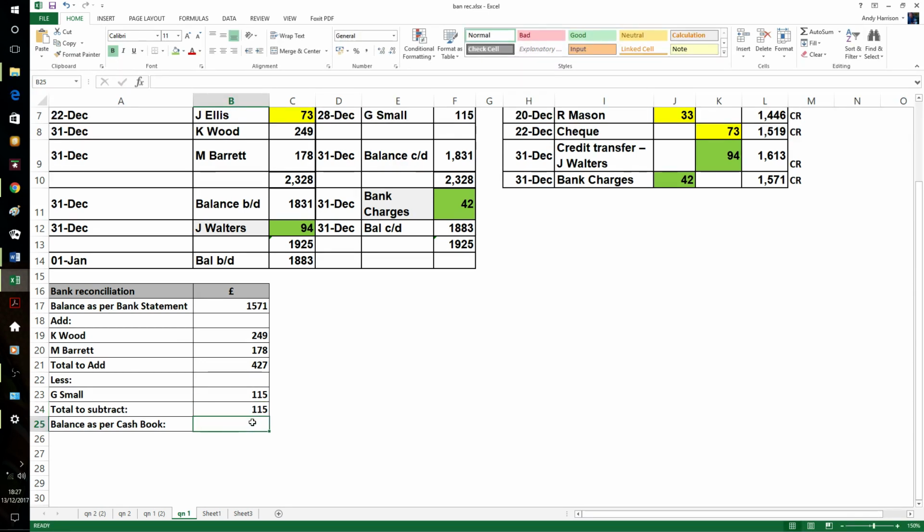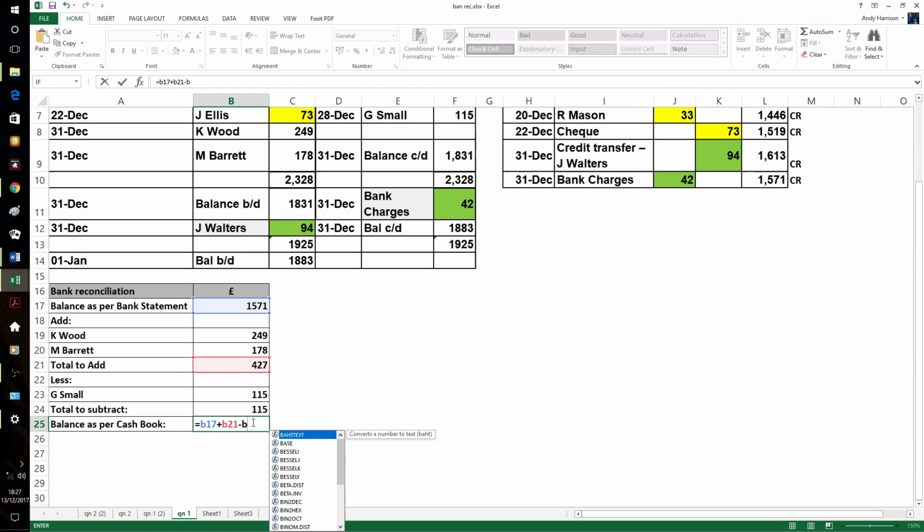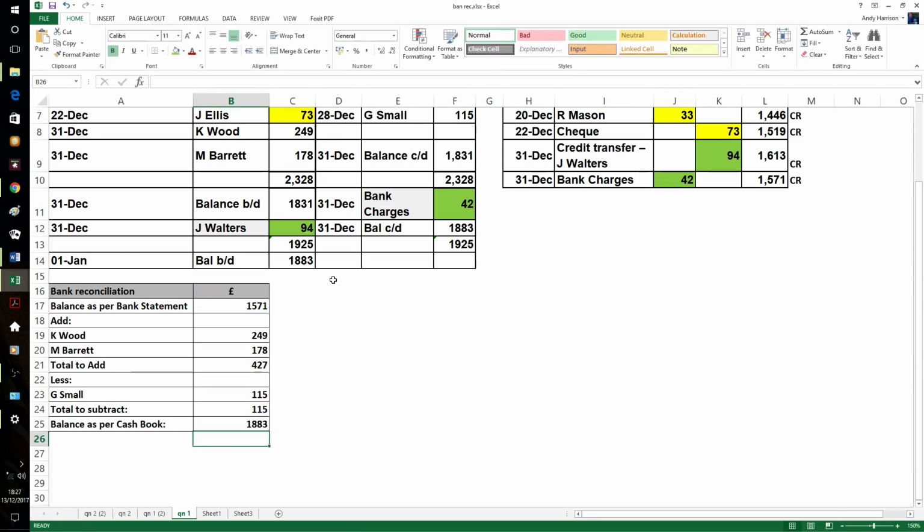And then the same in mathematics, start off with the bank statement plus the total to add, the uncleared lodgements minus the check. And we're back to the correct amount as per our cash book. Some people prefer to do it the other way around, start off with the cash book, in which case it's add and subtract. Either way, the two amounts, you should be able to prove why there's a difference. And that means our reconciliation statement is there, all done.